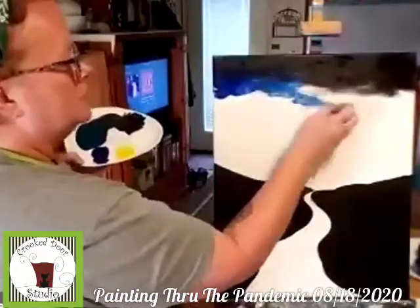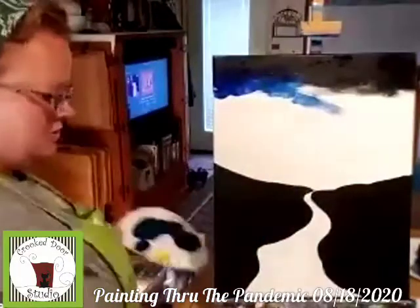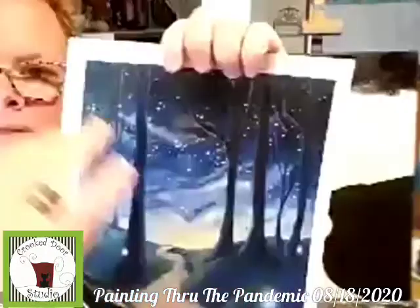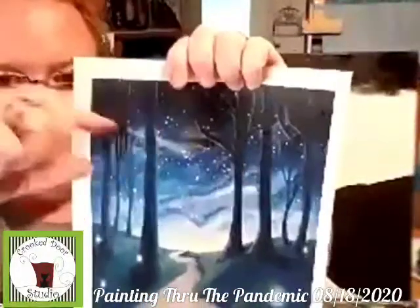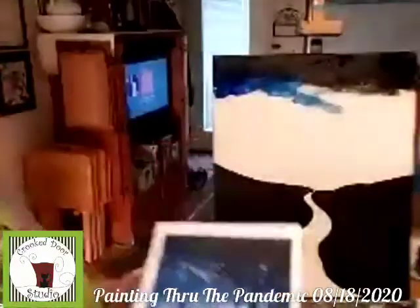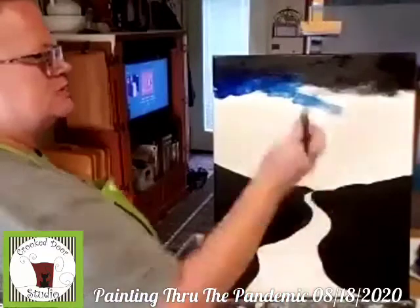and down. Now remember, there's a lot of movement up in there. So try not to paint in straight lines across. So you see how I'm working this blue down a little bit here?